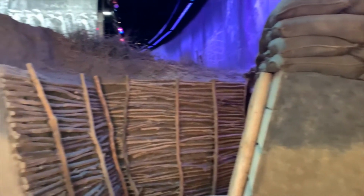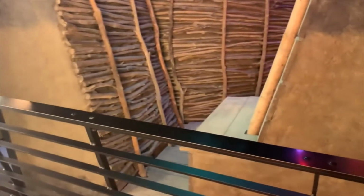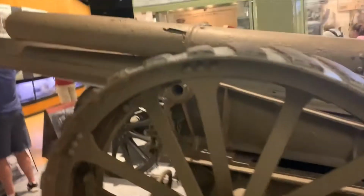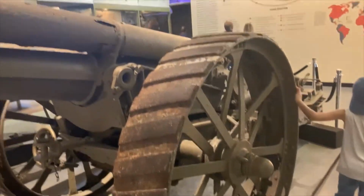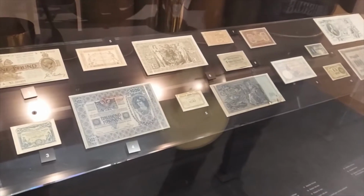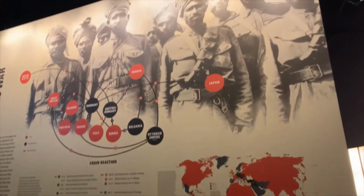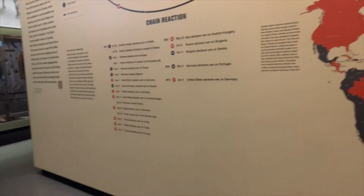This is a base camp kind of stuff. Wow. Real baby, that's a real one. Chain reaction to the water. Wow.